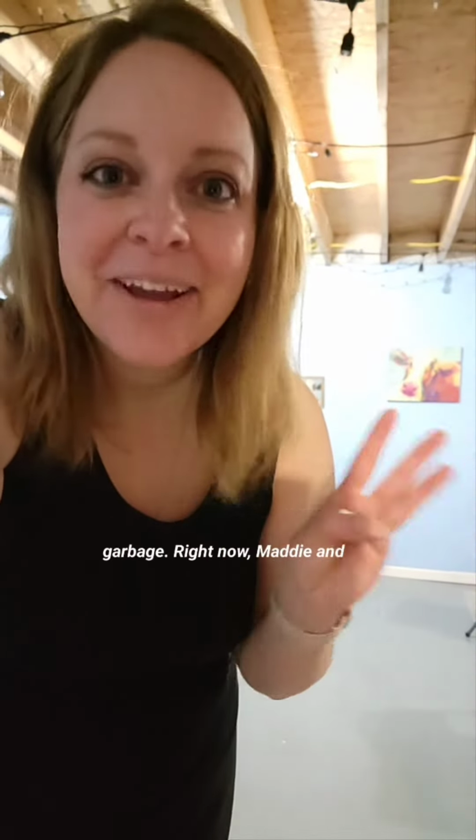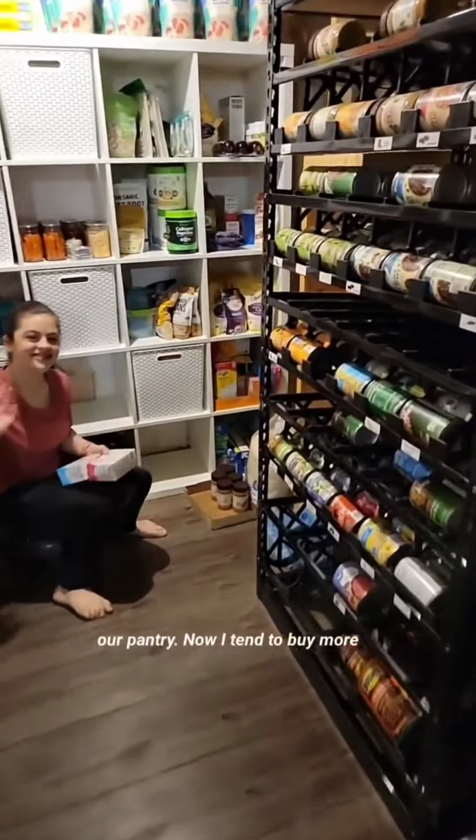Good Saturday morning. I don't know what kind of exciting weekend plans you guys have, but for me, I'm cleaning the house, organizing, and throwing away garbage. Right now, Maddie and I are working in the pantry. I want to show you what we're up to. Here is a quick overview of our pantry.